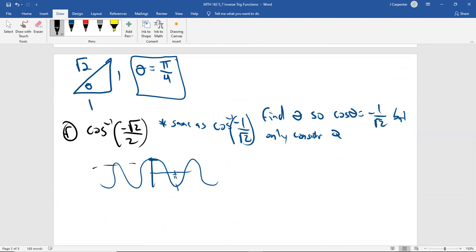Okay, well, this is going to fail the horizontal line test, so you have to trim it up, and you end up trimming it between here and here to make sure that there's no overlap. If you keep going, you'd fail the horizontal line test. So that tells me I'm between 0 and pi, and then I know, hey, I'm only using quadrants 1, 2, not 1 and 4.